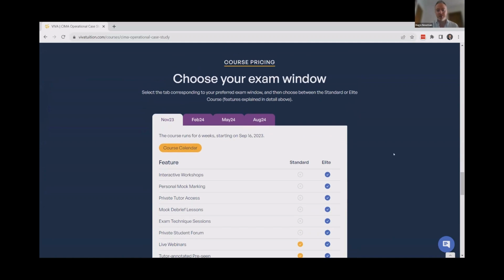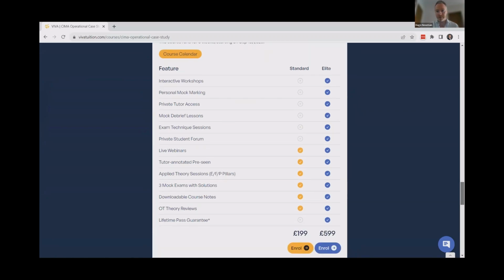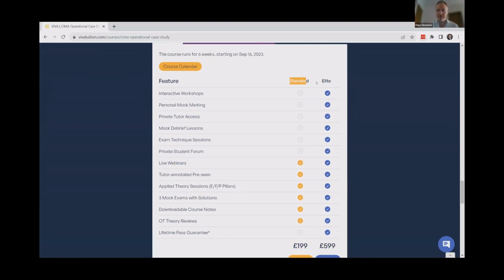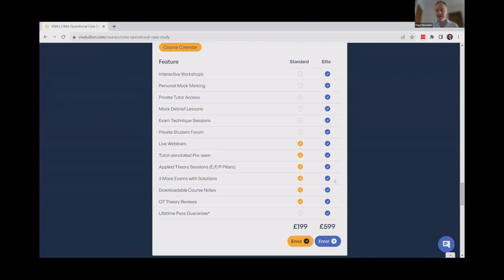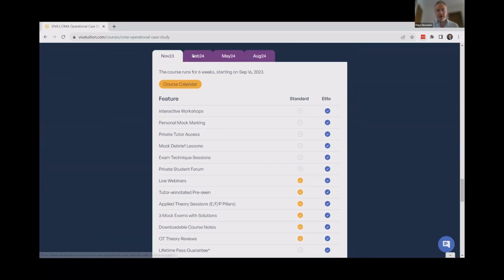And the great thing is you can choose your exam window. So it's defaulting to the current window here. You can see November 2023. And this is where you can do a compare and contrast of the standard course versus the elite course. You can see, obviously, all these features are explained in more detail above. But you will be able to just get a brief overview of what you're getting. Okay. And you can choose your window as well, which is nice.